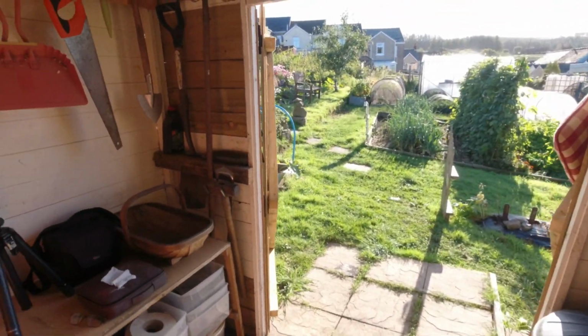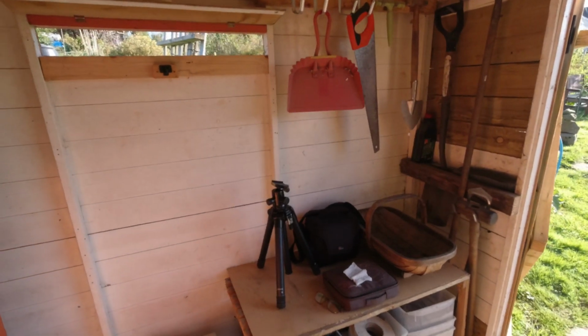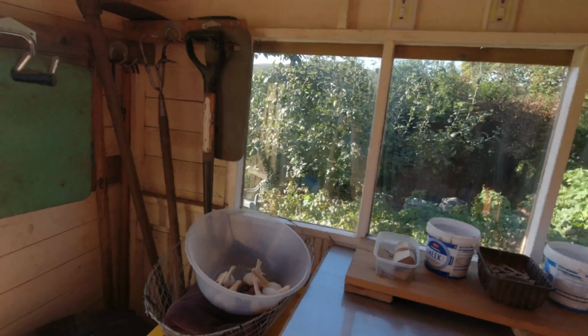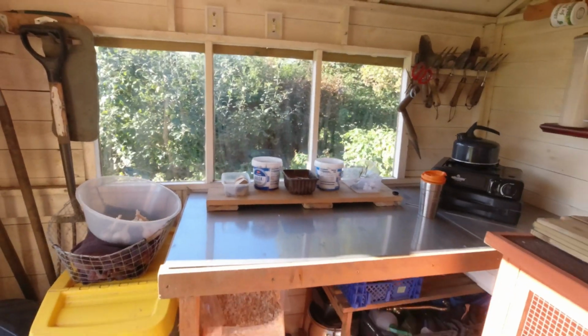So the shed's looking in good order, ready for the winter months when I'll be sneaking in here for a quick cup of tea.